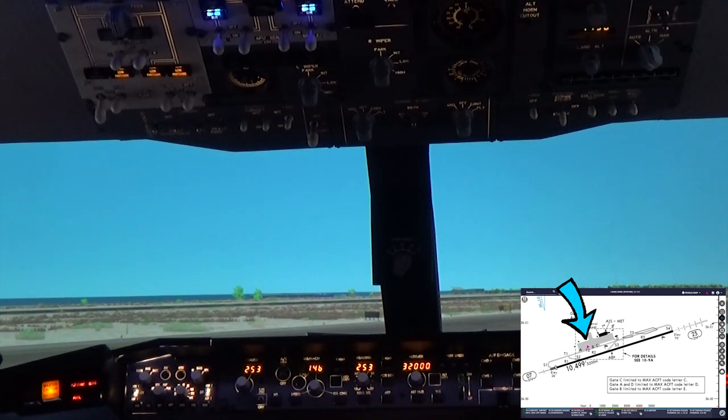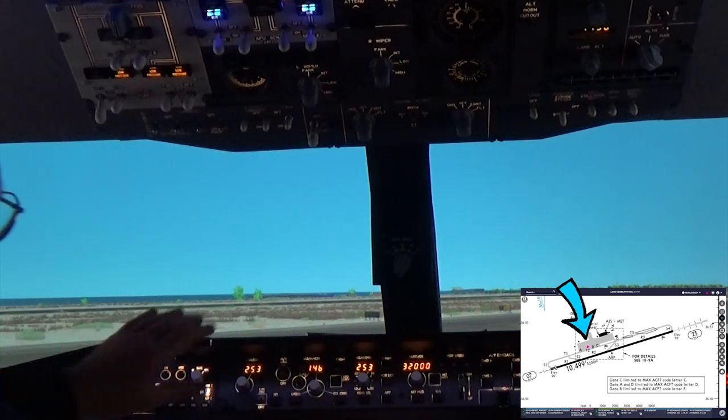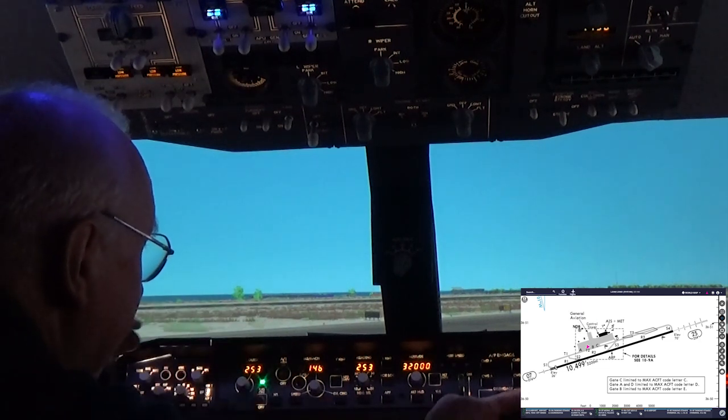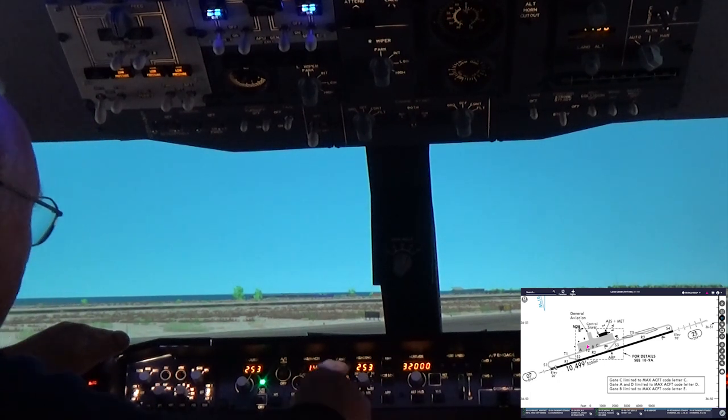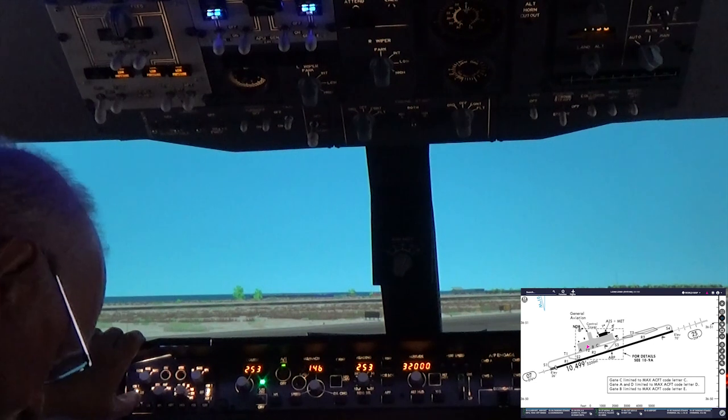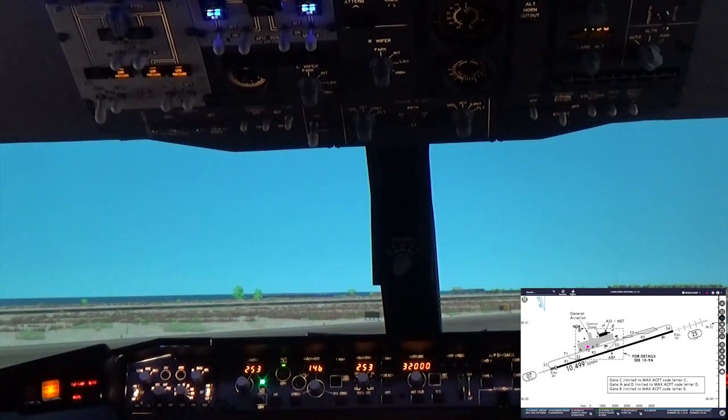So here's what we do then to start the engines. And we're presuming everything is set. So let's just check this, check that. Good, we have 109.9, I believe is correct. Yes, it is.